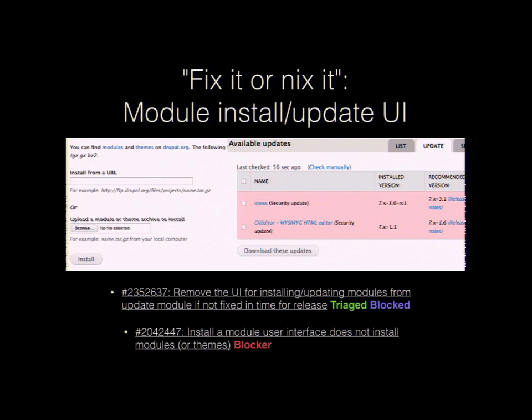However, we don't have anyone working on this right now, and there's a couple of critical issues with it that make it not work. If we can't fix those before we get down to five or so critical issues, it's going into contrib, where, frankly, it's probably never going to come into core again, because if we can't find someone to care about it now, I don't know if we're going to find someone to care about it in contrib. So last chance, if you want to save this poor UI, there's a patch. It needs testing. It's close, I think, but it needs some work.